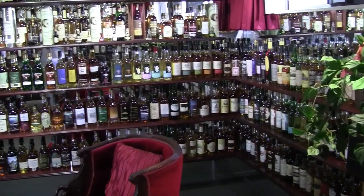Hello everybody. As you know from previous videos on my old whisky room, I have now moved house, and this is my latest whisky room, which I welcome you to, and I'll show you around. It's a bit bigger than the last one and a bit more comprehensive.